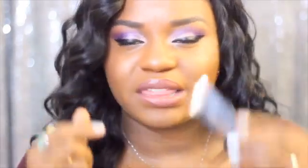The Star Powder has no smell at all. I didn't notice any smell. The Hydra Matte lipstick just has a pleasant smell. That means next to no fragrance in it at all, just a teeny tiny bit of fragrance, but nothing that you notice.